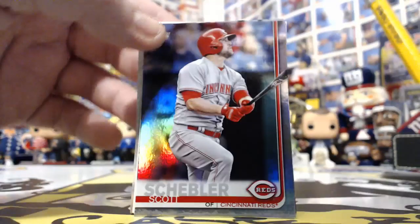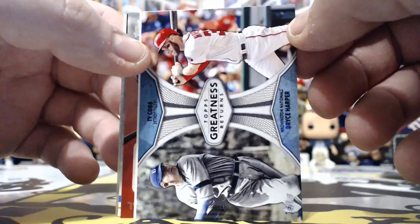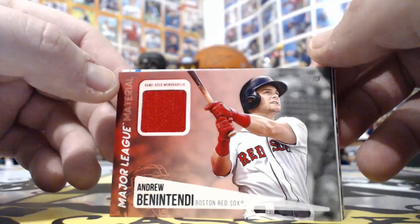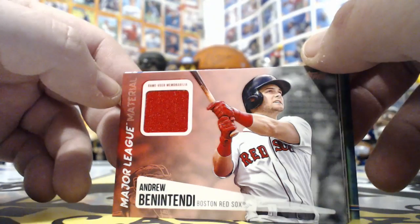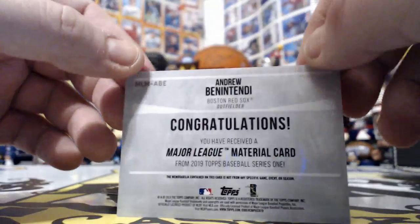All right, we got Scott Schebler, rainbow foil. Bryce Harper, Ty Cobb. So the Tigers and Nats will battle this out, see who wins that. At the end of the break, we'll random off all those cards. Carlos Correa, 84. And Benintendi, Major League material. There's a jersey card for the Boston Red Sox. Congrats. That's a little Red Sox jersey.